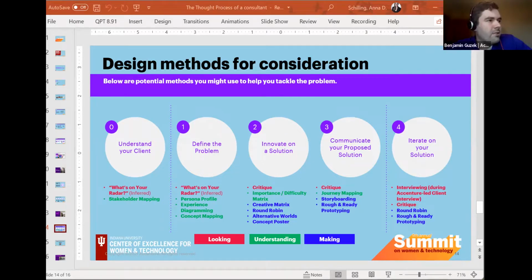The question in the chat, kind of leading off of that with the storyboarding and prototyping: what are some of your favorite tools to storyboard and create visual prototypes for your clients? So I'm assuming the question is asking, what technologies do you guys like using to achieve this part of the process?